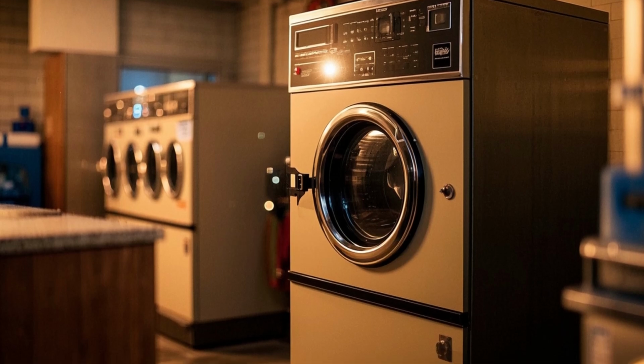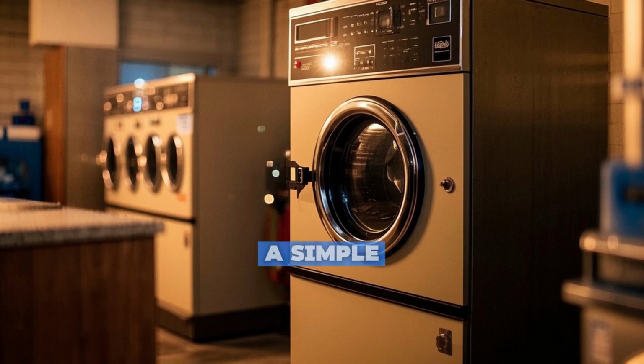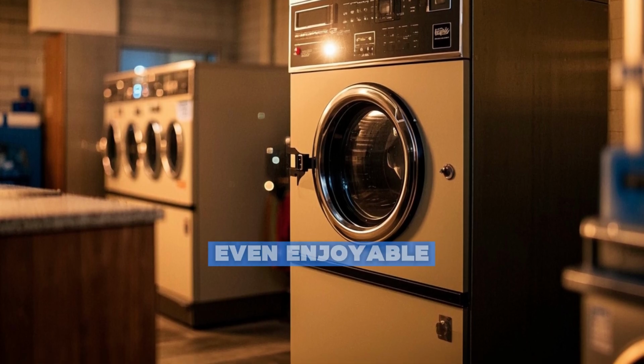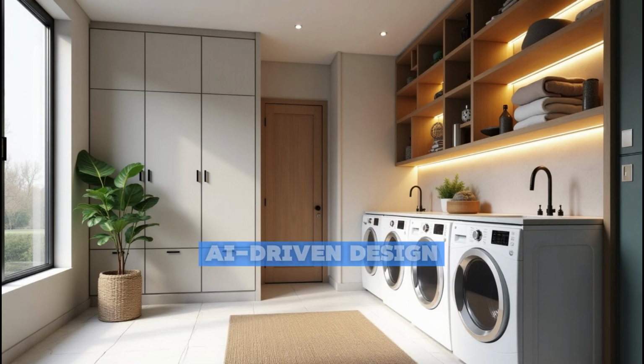In today's modern homes, the laundry room is evolving from a simple, functional space into a highly efficient, stylish, and even enjoyable area, thanks to AI-driven design technology. The ultimate walk-through laundry room can now be tailored to fit any home's unique needs and aesthetics.